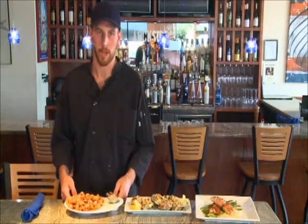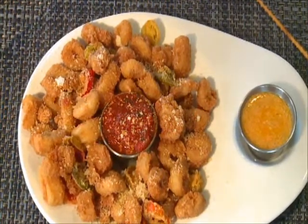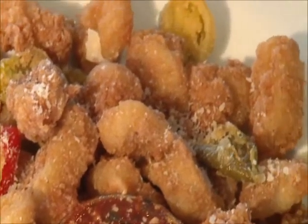Hi, my name is Tracy, and welcome to Lockside Bar and Grill. Today, our head chef Bill is going to describe some of our popular entrees. First up, we have our calamari. It is one of our most popular appetizers on the menu. It is fried, served with cherry pepper rings, marinara, and remoulade sauce. Both sauces are made in-house, and it's topped with grated Parmesan.